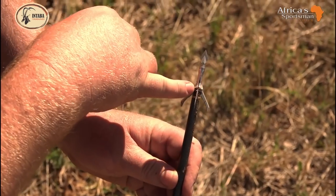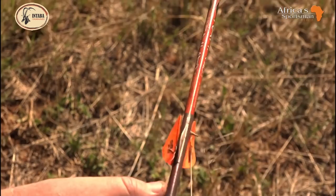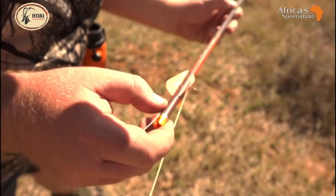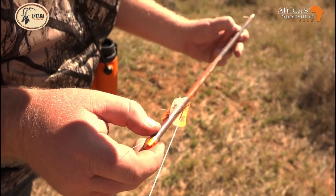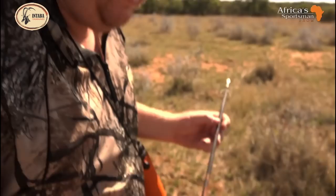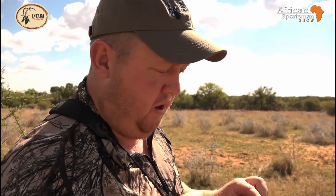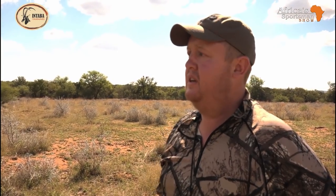There's some meat stuck in here, and you can see there's some blood on the arrow. It's difficult to tell. Looks like a bit of bubbles, but I'm 80% sure I pulled the shot a little bit to the left. So you got the arrow, it opened up. I mean, all three blades are open. We got a good blood trail, so we're gonna wait about 15-20 minutes.